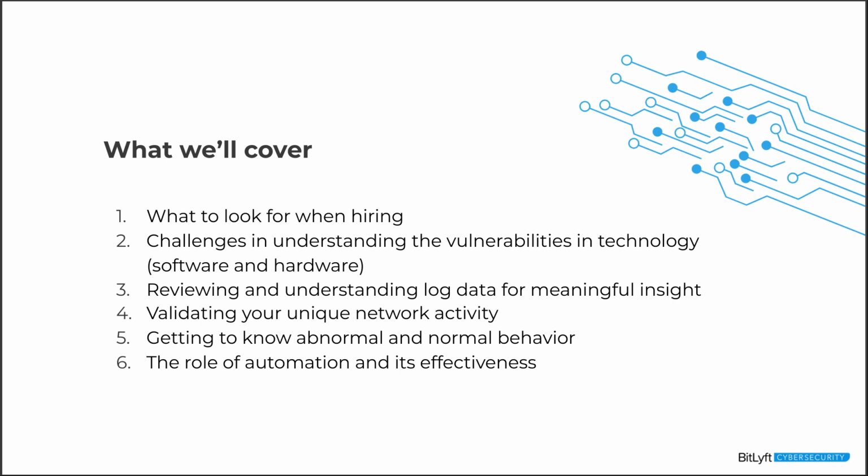And the next biggest point would be the challenges around understanding those vulnerabilities in the technology, both software and hardware. And there's common misconceptions here. A lot of organizations are trying to fight this right now, and so we're going to touch on that. Reviewing and understanding log data, even though monitoring log data has been around for a while, a lot of people are starting to ask questions about why should I monitor log data? We used to turn logging data, logs off. Now you want us to turn them on.